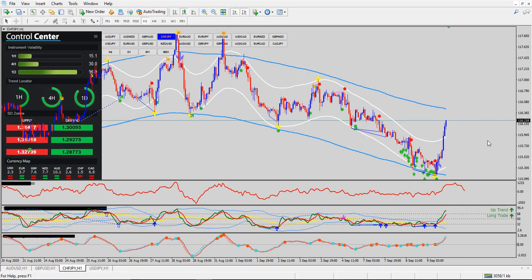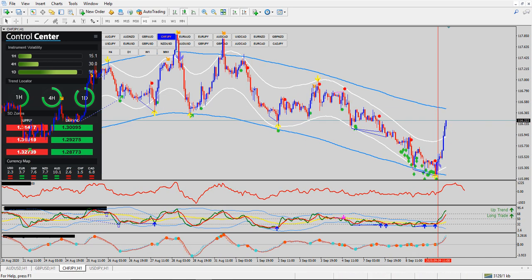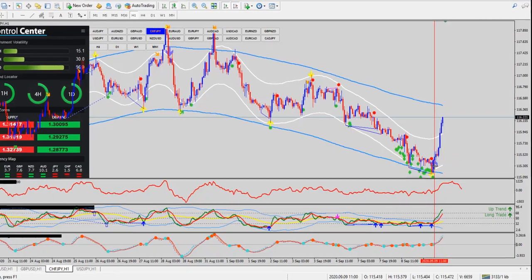Another perfect setup that I got to enter today is on CHF/JPY. So you can see here that almost all confirmations are present. This is what I call a textbook perfect setup. The same way I call this a textbook perfect setup. These setups are super accurate, I think, when you are using all these confirmations. The same goes for here on CHF/JPY, where we see almost all confirmations present.